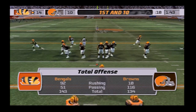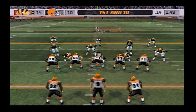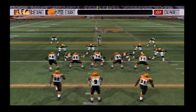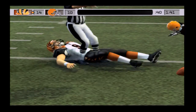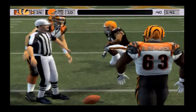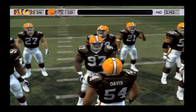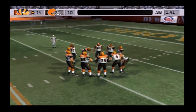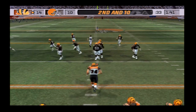Ball on their own 24. Out of the shotgun. They reached him just as he was throwing. He decided to try and pass it, but he was taking so much heat that it just kind of wobbled out of there. The defense can't afford to take too many gambles by going for a pick when they should just try and knock it down. One mistake can lead to a big play for the offense.